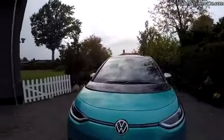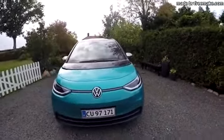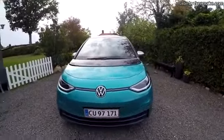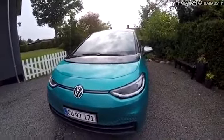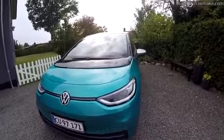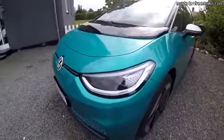Today we're going to talk about this beauty here, my brand new ID3 Max first edition, and I will shortly and briefly talk about some of the reasons why I chose this one compared to the other available options on the market. And let's start at the front, where you can see that there are some lights.